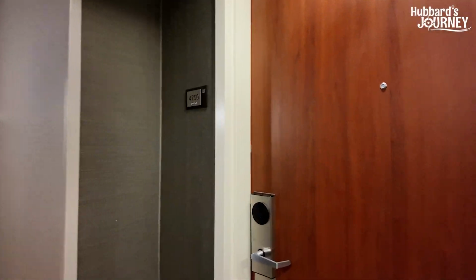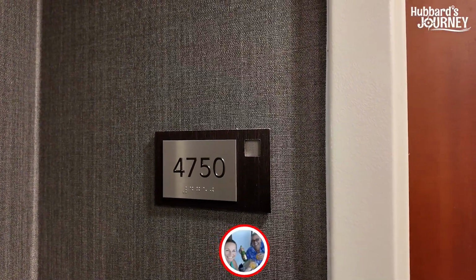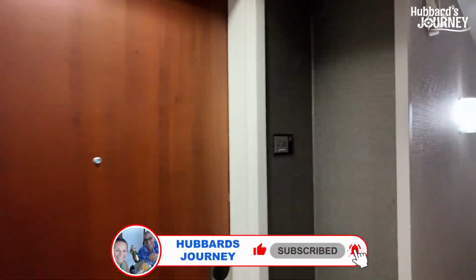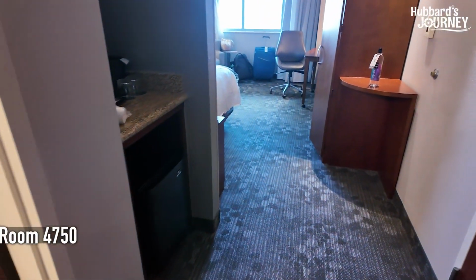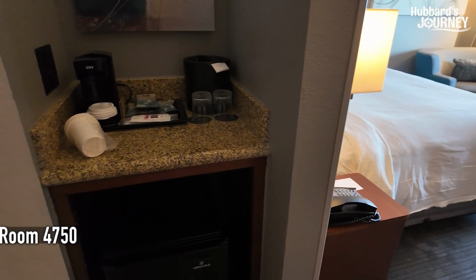We are at the Courtyard Marriott at Miami Airport, and we're doing a room review on 4750. And guess what else? Room 4748. We're going on a family cruise, and we're going to be occupying these adjoining rooms. Let's take a look. All right, we'll walk right into the room.